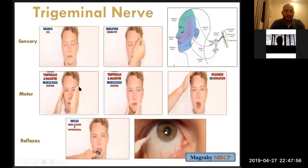Then the motor, the three muscles. This is the masseter: clench the teeth and check the masseter with the two hands. This is the temporalis, checking the temporalis with both hands. Then checking the masseter and touching the muscle border with your hand. Then the pterygoid: put your hand like this and let the patient open against resistance to check the power of the pterygoid muscle.